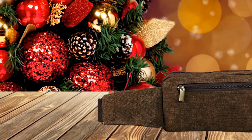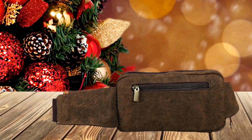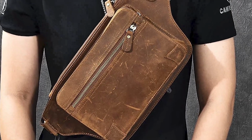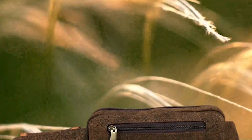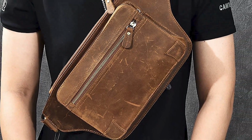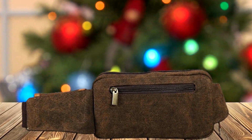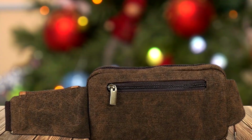The ProCase Fanny Pack Waist Pack for Men and Women is an ideal choice for anyone engaging in outdoor activities like running, hiking, or traveling. This waist bag features a variety of pockets and compartments that are perfect for storing essentials such as phones, keys, cards, and other small items. The adjustable waist strap allows for a secure and comfortable fit, while the lightweight design ensures comfort and convenience even while in motion. Additionally, the stylish design is sure to make a great gift for the special father in your life. Overall, the ProCase Fanny Pack Waist Pack is a practical and stylish choice for anyone looking for a reliable waist pack that can be used for a variety of activities.